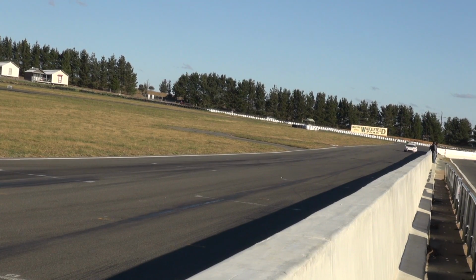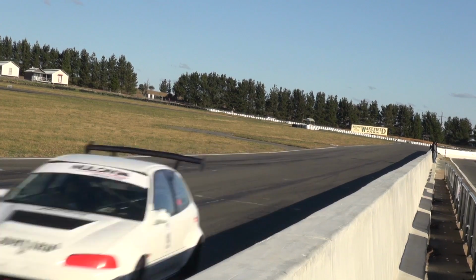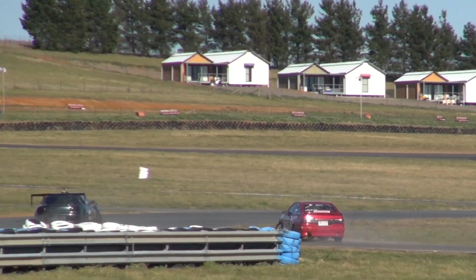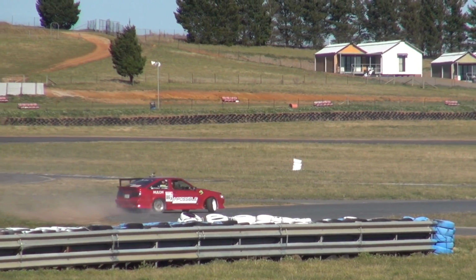The best this car's run so far is a 108, and we had a few brake issues doing that. So we're going to try and get it in the 107s because it was 108.0. If we can get it in the 107s, we'll be reasonably happy with that.